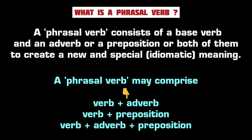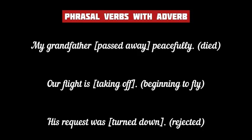Now, in the light of these three examples, let's learn phrasal verbs. So, what is a phrasal verb? Well, when a base verb combines with an adverb or a preposition or both of them to create a new and special meaning in place of its normal or apparent meaning, it's called a phrasal verb. Why? Because this pair of the base verb and its adverb or preposition acts as a phrase denoting a special meaning. Now see some examples of phrasal verbs with an adverb.